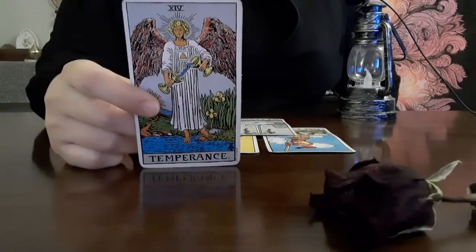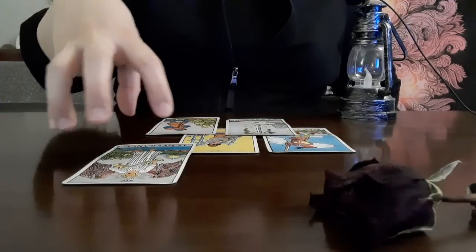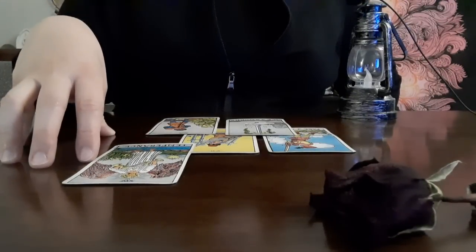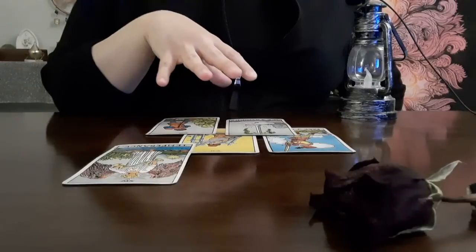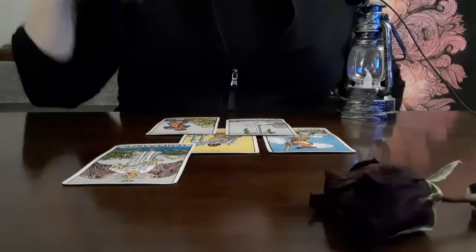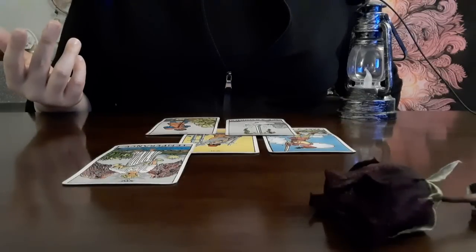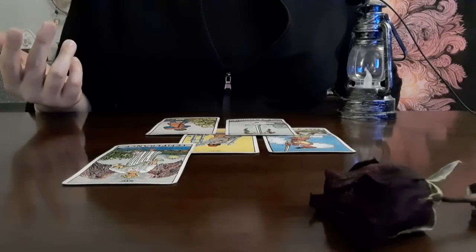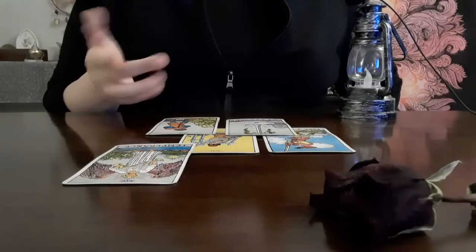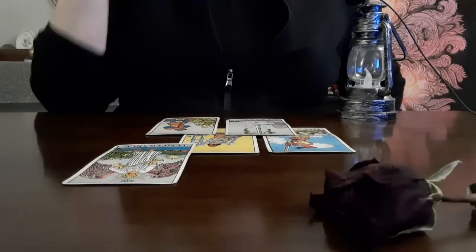We have the Temperance card here, which in this case, I'm feeling is either your guardian angel or your higher self that's trying to help you here. They're coming through with higher frequency noises, vibes. They're transmitting something. It's like a whole bunch of things coming through. At first I got a song, like a radio, static, garble, just weird noises.